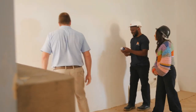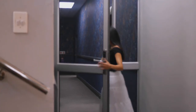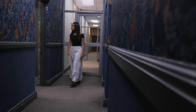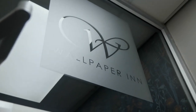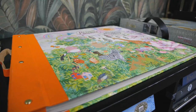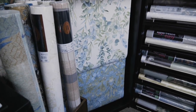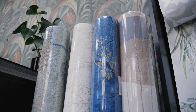In search of a unique design element for the bulkhead in their lounge, Tia heads to Wallpaper Inn, a family-run business that's been in operation since 1964. I think Serenia and I have always been drawn to wallpaper. We've always had a deep passion for it. Whenever we're rendering, we always include wallpaper in our designs.